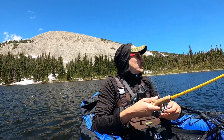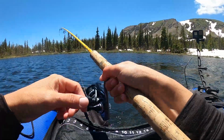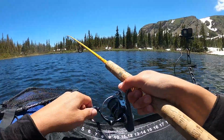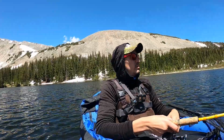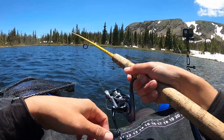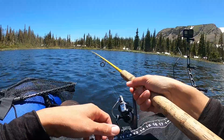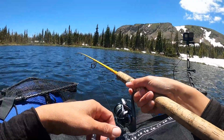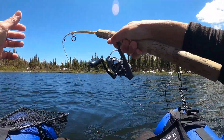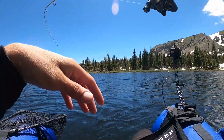A few minutes later. Ooh, that was cool. Right at the end. That was awesome. See how far my pole went down on that? Ooh, we caught him so close. He is fighting too.